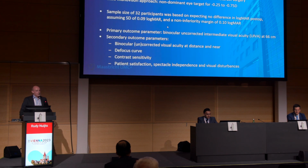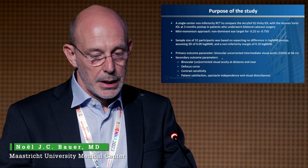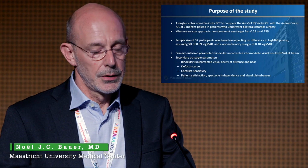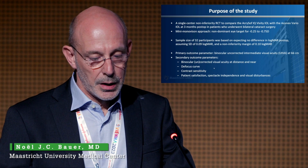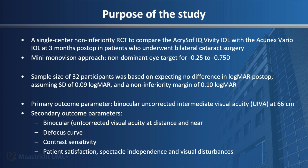The primary outcome measure of the study was the binocular uncorrected intermediate visual acuity at the intermediate distance of 66 centimeters. And the secondary outcome measures were all the other visual acuities at distance and near, uncorrected and corrected, monocular and binocular. We made the focus curves, I'll show you later. We measured the contrast sensitivity, and also at 3 months we did patient satisfaction, and we looked for spectacle independence. We asked the patient, and visual disturbances.